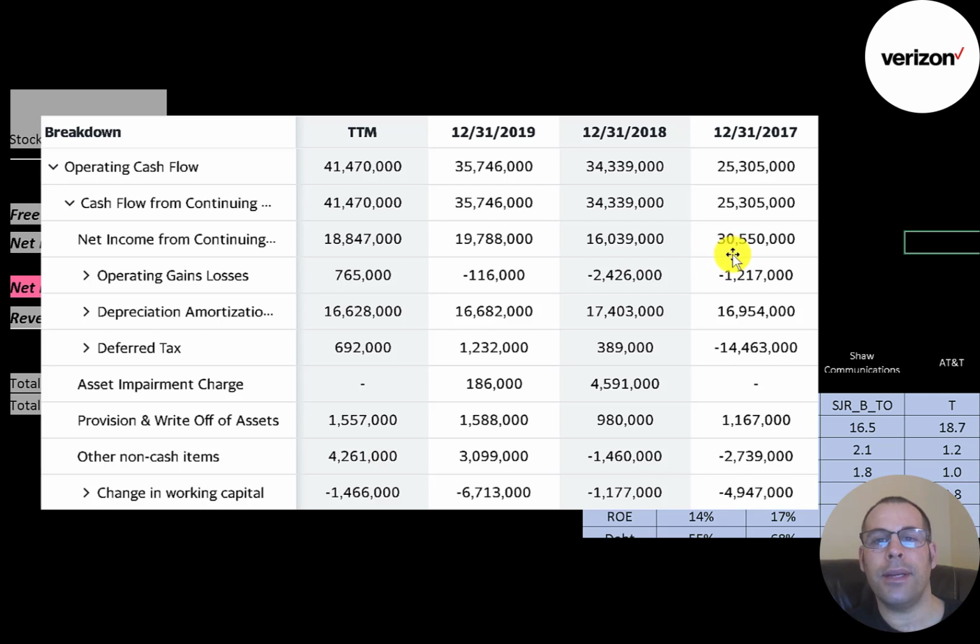In 2017, they had net income of $30 billion, but remember the $14 billion tax credit, that actually improved their net income, but we have to take that away on the statement of cash flows. That's a big reason our operating cash flow is less than their net income in 2017.